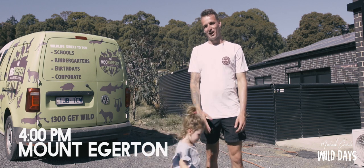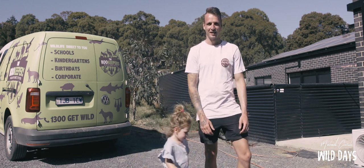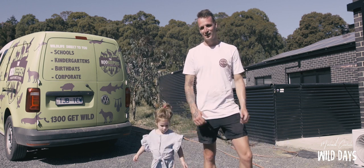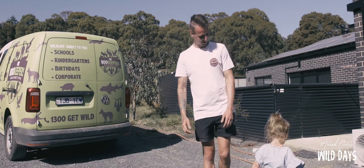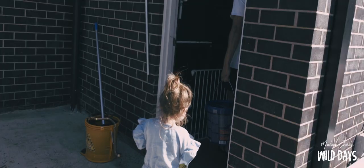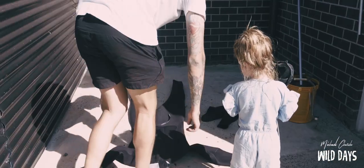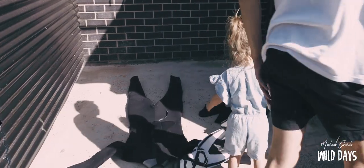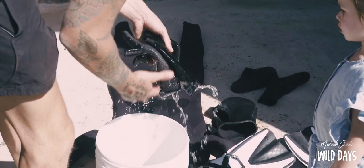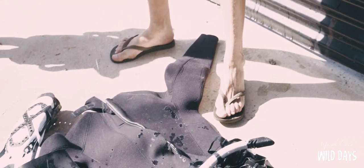But we made it back to Mount Edgerton, so I just got to unload the van and get the eggs out and chuck them in the tank. And then I've just got to put Zali's new fish into her tank and clean a few things and we're done for today. So let's do it. Zali, you gonna help me? Don't want them to get smelly. All right, chuck those down. Good girl.